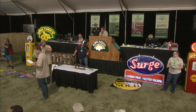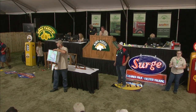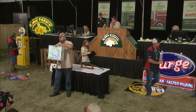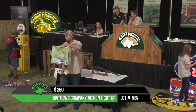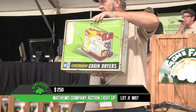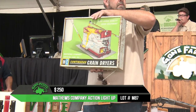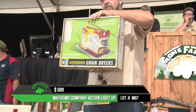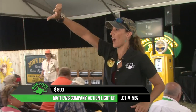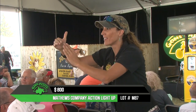M87 is a Matthews Company Action light-up sign. We have sold a couple of these on the auctions here before. Which just brings me to my next point of the fact that some of these signs really seem to come in series, Max. Yeah. But boy, it seems like we're picking off a group of, from the Massey to some of these other ones, it seems like we have a lot of each one.